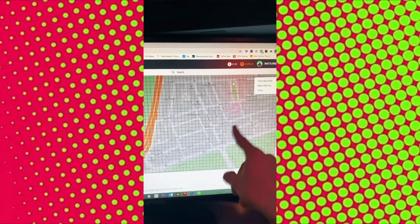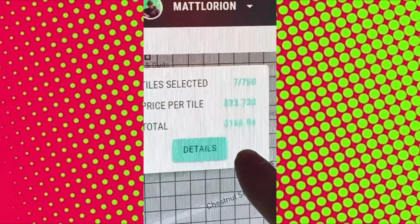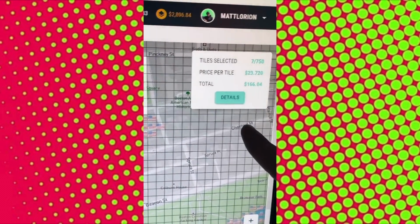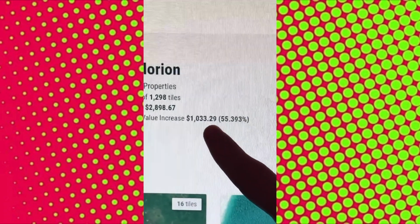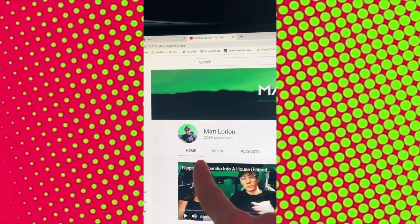The cool thing is Earth 2 correlates to real life. So this is Boston and you can purchase land there. For example, that little plot right there cost a total of $166. If I had bought that same plot a week ago, it would have been about $50. And that's because the value of each little tile is increasing every single day. Keep in mind this is real money and my net worth has increased by over $1,000 in the last 2 days. If you want to learn more about Earth 2, go check out my brand new YouTube video.